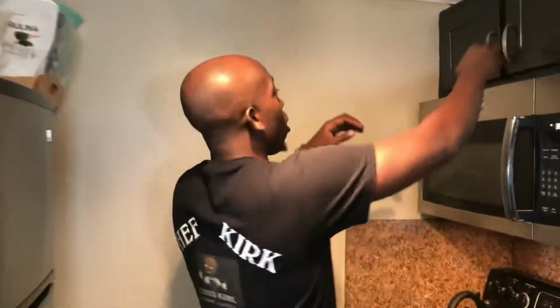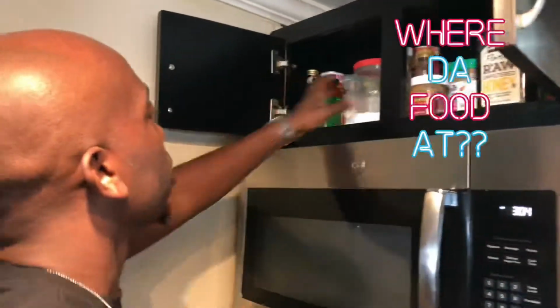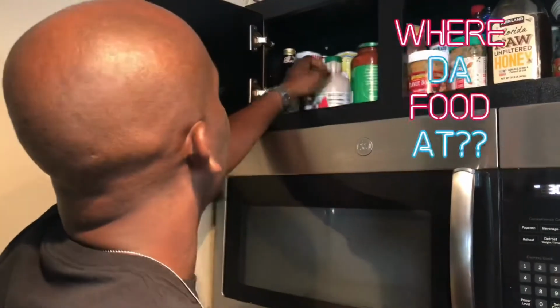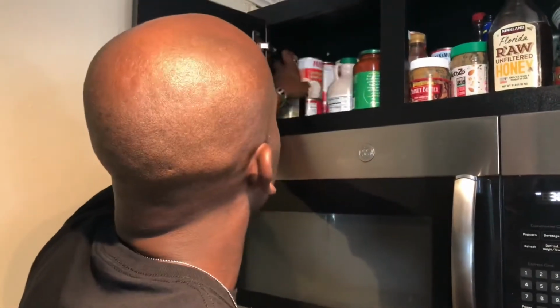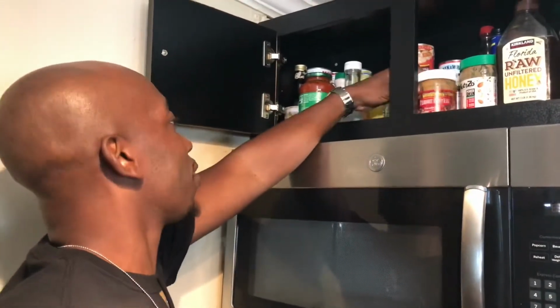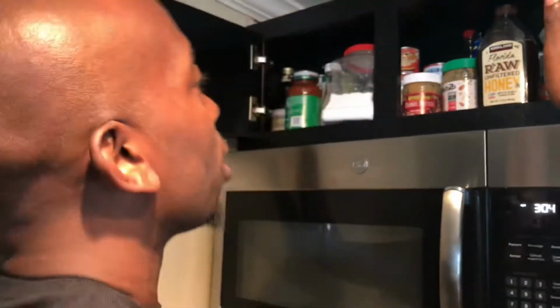Let's take out this bad boy, see what we got up here. See anything of useful value I want to use this week. Not really. I don't know why I keep on opening this cabinet. This cabinet is very disappointing. Nothing that I see off the rip right here.